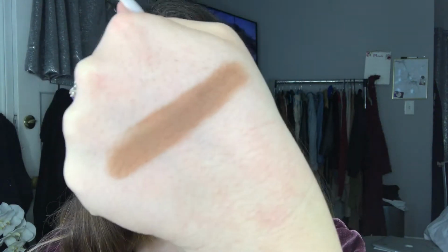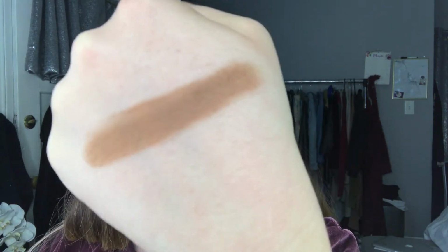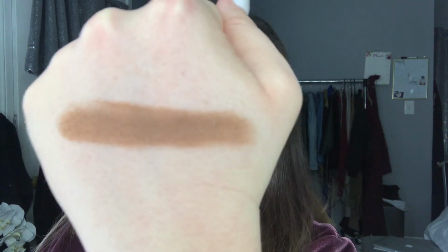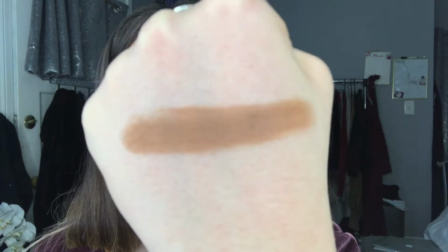This color is in the shade Rustic, and this is the perfect medium brown eyeshadow. I like that it's matte, so you do have a lot of varieties of mattes and shimmers in here, which is really, really nice for an everyday palette.